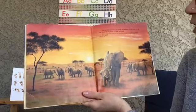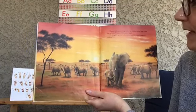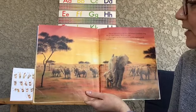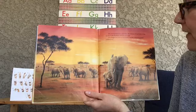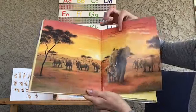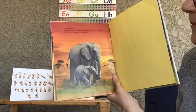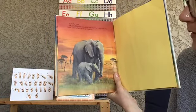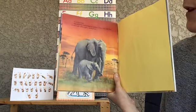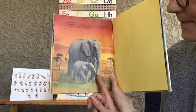The sun had started to dip below the horizon. It had been a long day for Little Elephant. He was very tired. He snuggled up close to his mother and felt something gently stroking him. It was her trunk. He curled his trunk around his mother's. What a very useful thing a trunk is after all, thought Little Elephant.